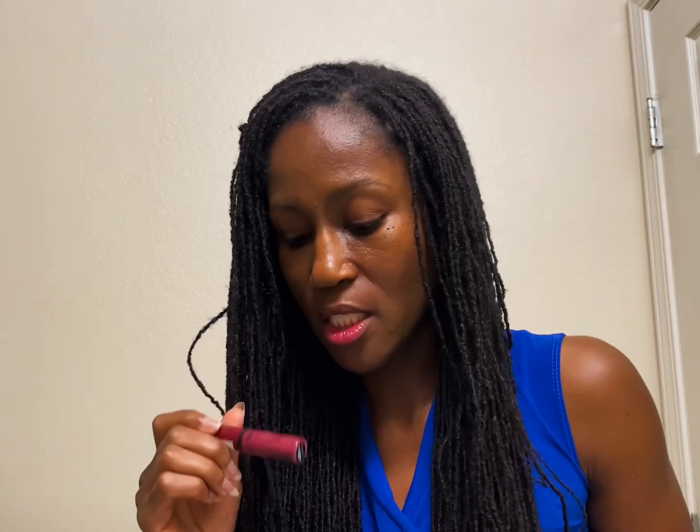Ooh. I like this color too. The NYX Butter Glosses can do no wrong. It's still a light tint to it. This is my first time trying this one. I think I like this one better than this one. But I like both of them, but I like this one a little bit better.